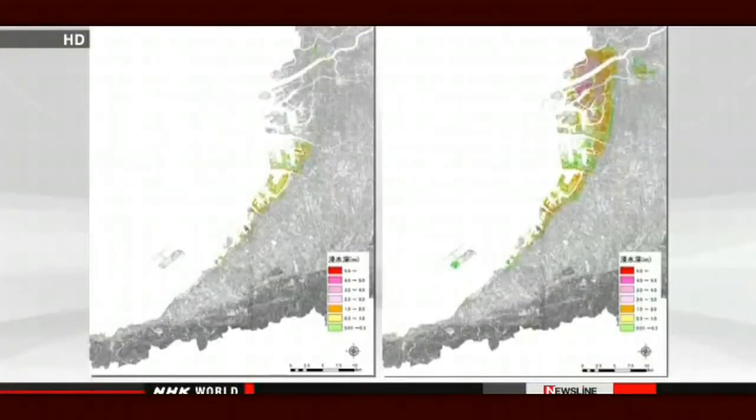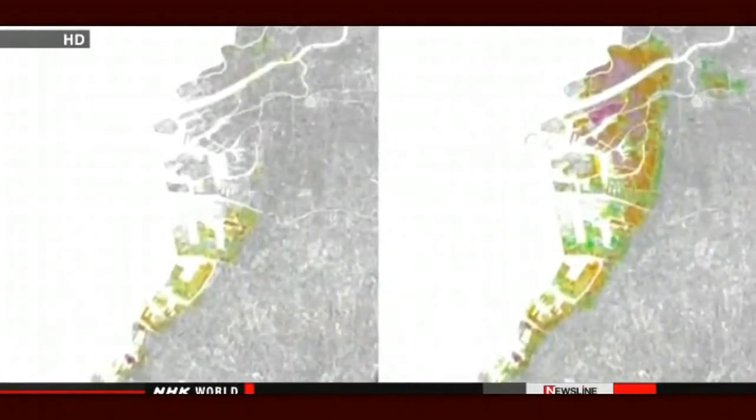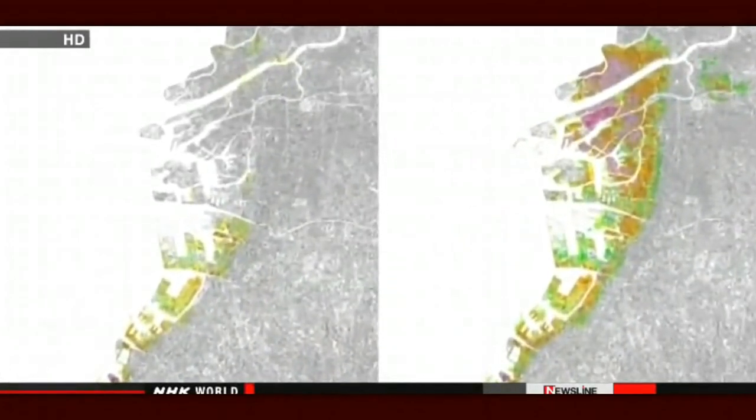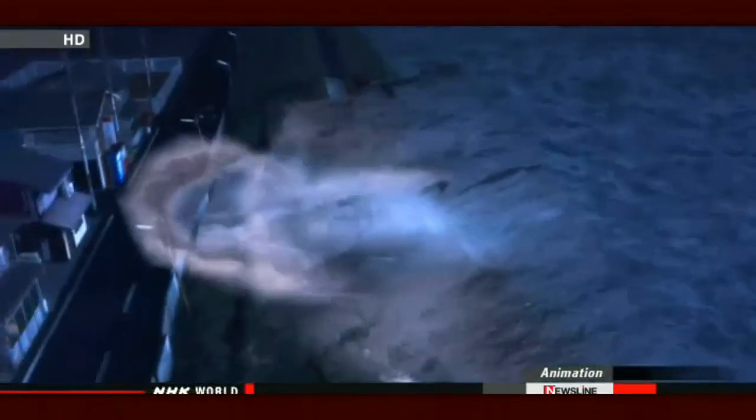The map on the left shows the central government's flood projection. The panel's projection is on the right. The experts believe the flooded area could be three times larger. They say a powerful quake would trigger liquefaction at river embankments and cause more flooding.